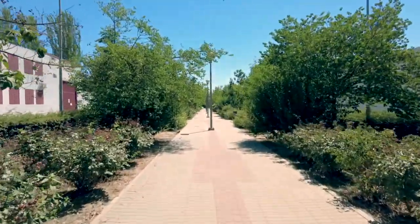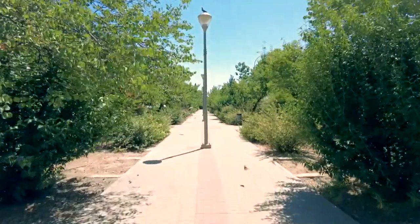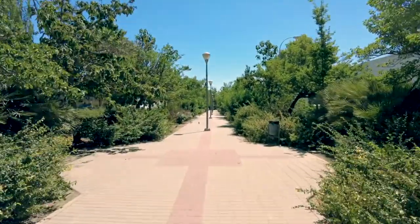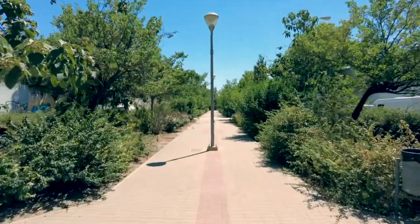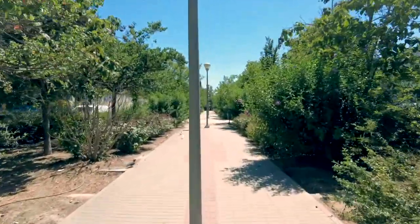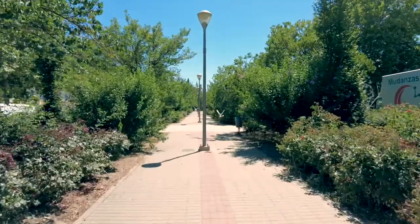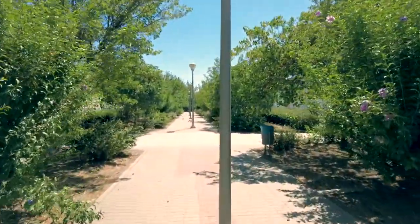Now, I passed through here a few weeks ago and there was a lot of overgrowth on either side of the path, and there were tons of options for hiding away, where even if somebody was to pass just a couple of meters from you, I'm not sure they'd see you. However, the local council, the Ayuntamiento, have very helpfully come and cut down a lot of the overgrowth. So there are far fewer options than there were previously.